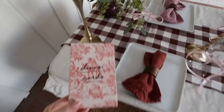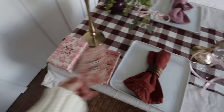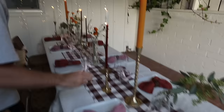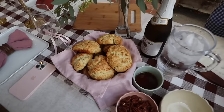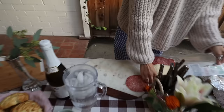And also, this is Kenzie's brand, a friend of mine. It's so cute. She has these dinner cards. We are going to go through these and answer some of these at dinner tonight. So cute. Lighting the candles. It's so pretty. Got biscuits from our favorite place with this honey. So good. Danny is making some charcuterie. Charcuterie queen.